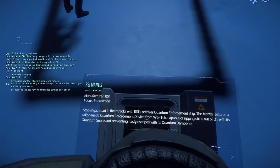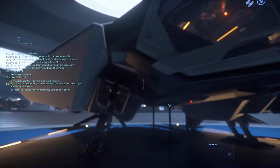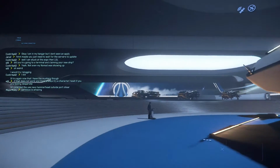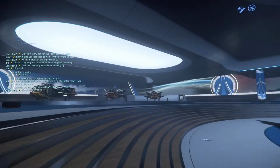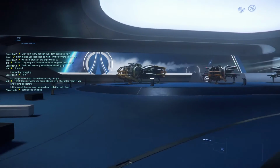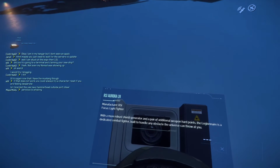The Mantis, the interdiction ship. My only problem with him is for what he's doing, he either needs to have somebody with him, because he could stop a ship, pull it out of quantum. But armor and armaments wise, if he pulls something out like an Anvil Gladius or Anvil Hornet, he's going to have a bad day, because unless he keeps hammering it with his quantum stop, he's going to get beat up pretty bad and pretty quick.